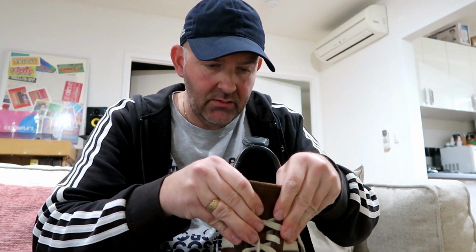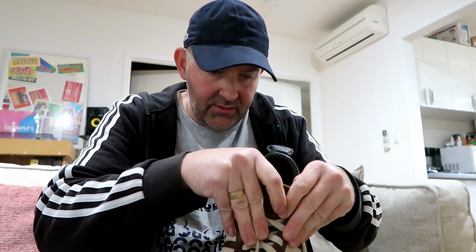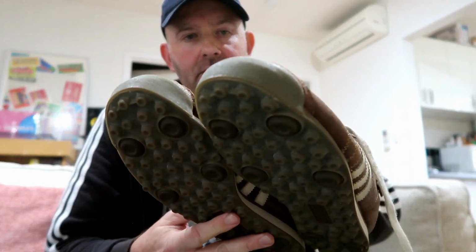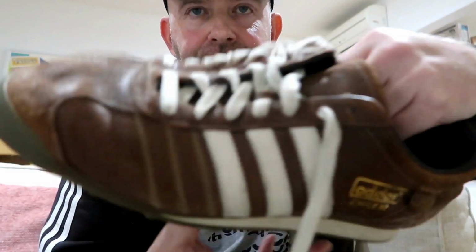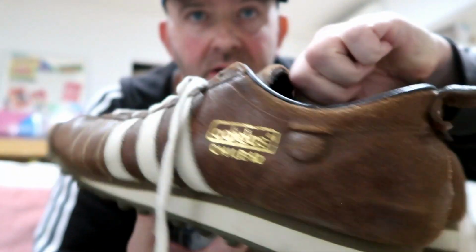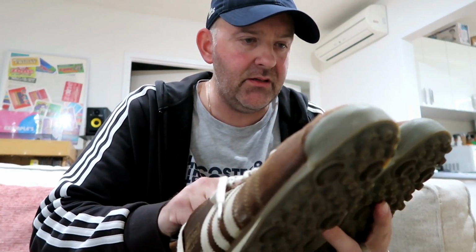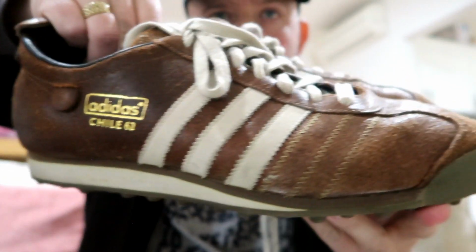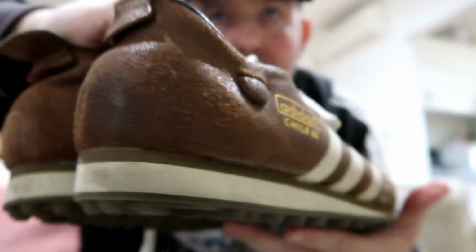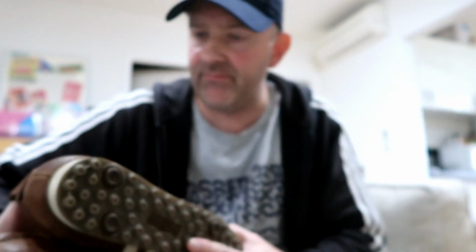Right, they are a UK 11, made in Indonesia, May 2003. I think they're not the correct laces, but they go pretty well actually. I think the proper ones are a bit thinner, if I'm honest. So they're probably an upgrade, to be honest. Right, Chile 62, UK 11. Condition, I think they're spot on.